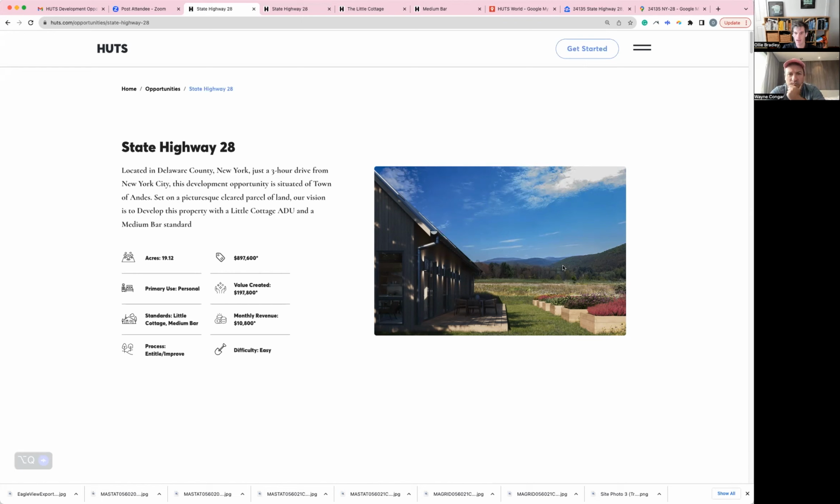So, how do you take this lot that has these endless views of these rolling mountains and a lot of potential and start to basically repopulate it with nature and almost create this connection between the domesticated nature of the garden, of the farm, of the orchard, and this more bucolic, picturesque, rolling landscape.